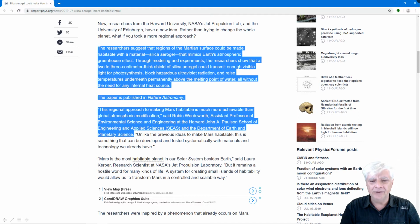Through modeling and experiments, the researchers show that a 2 to 3 centimeter thick shield of silica aerogel could transmit enough visible light for photosynthesis, block hazardous ultraviolet radiation, and raise temperatures underneath permanently above the melting point of water, all without the need for any internal heat source. The paper is published in Nature Astronomy. This regional approach to making Mars habitable is much more achievable than global atmospheric modifications, said Robin Wordsworth, assistant professor.